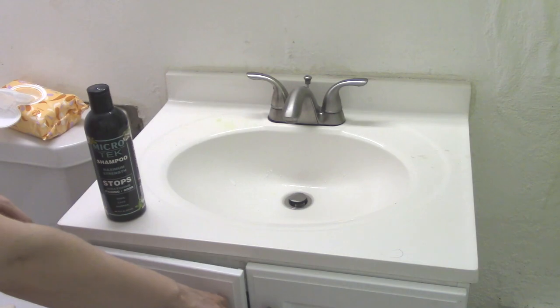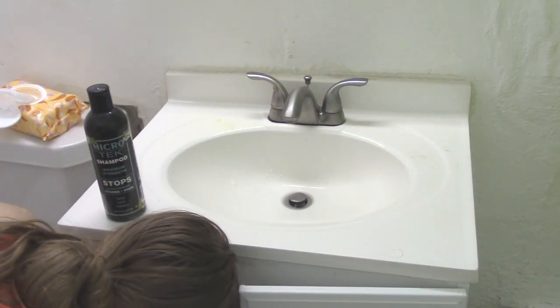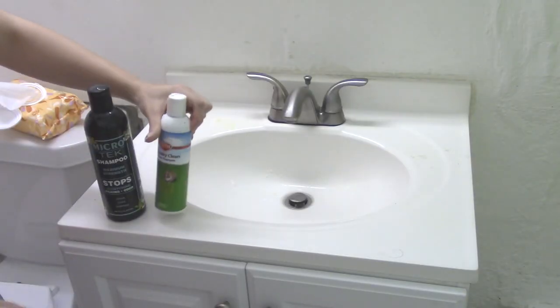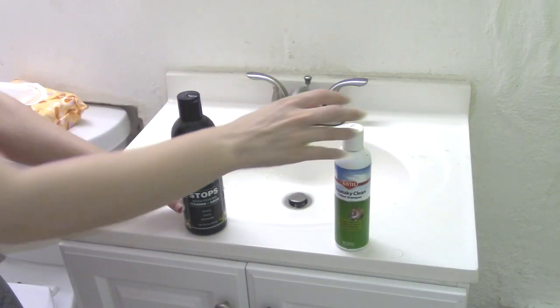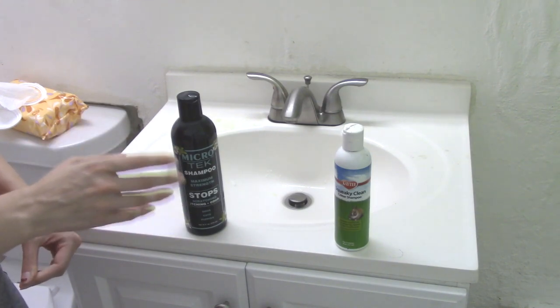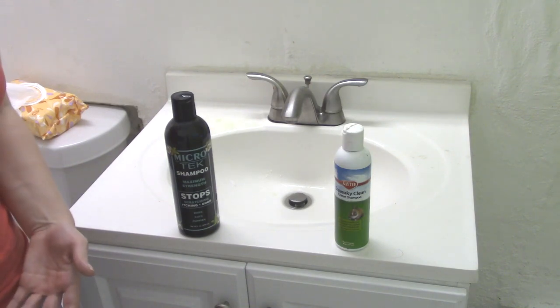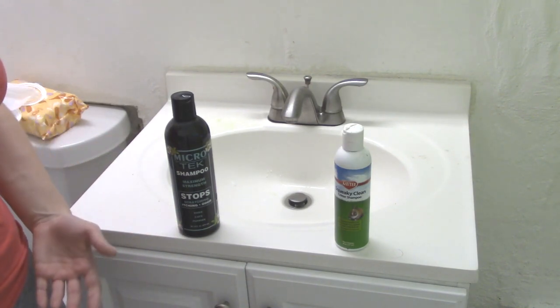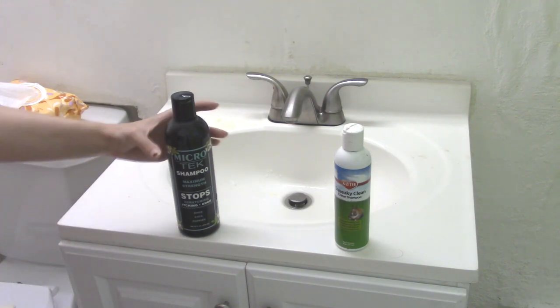Let me get out the other one real quick. If I still have it. Yeah. So this is my other one. As you can see, there's two different ones here. These are both completely safe for rats, so I would suggest using either one of these. But I really wouldn't recommend anything else, because these are the only two I've ever used. So you do want to go by these.